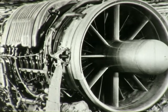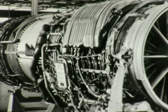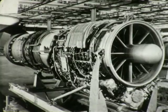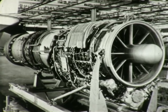Running at military power at sea level, it breathes almost 4½ tons of air every minute. Even at idle, it pulls through more than a ton a minute. This is a lot of air, and every bit of it must be free of foreign material if the engine is to stay healthy.